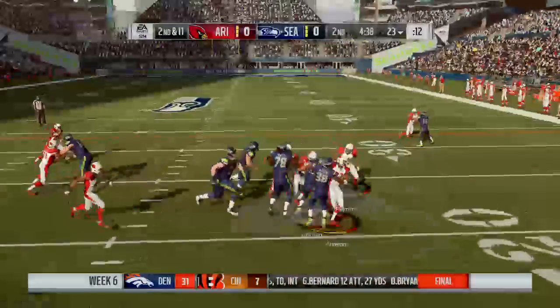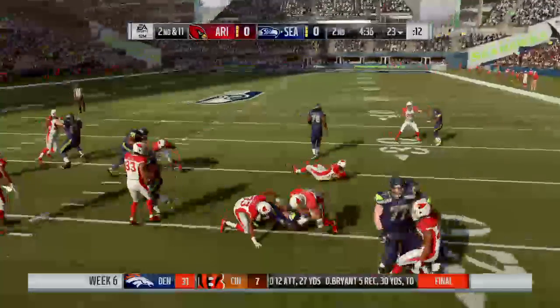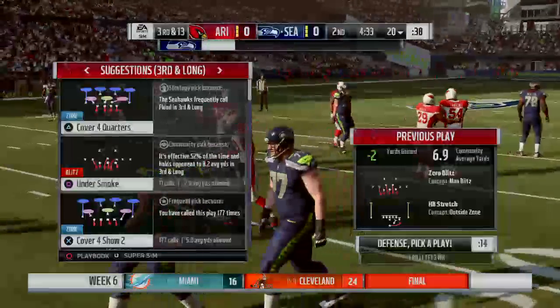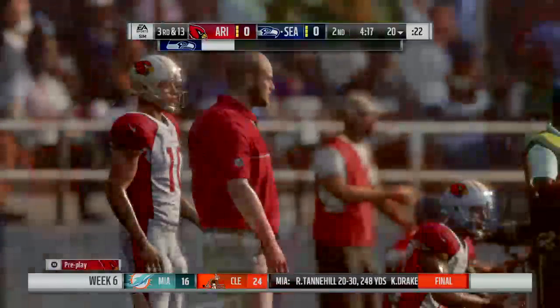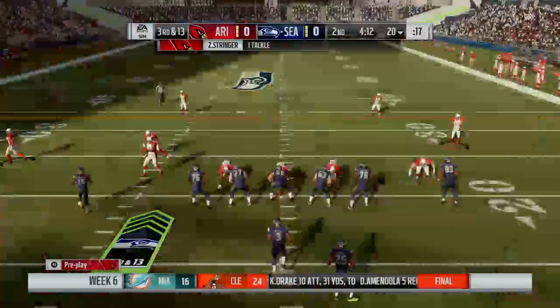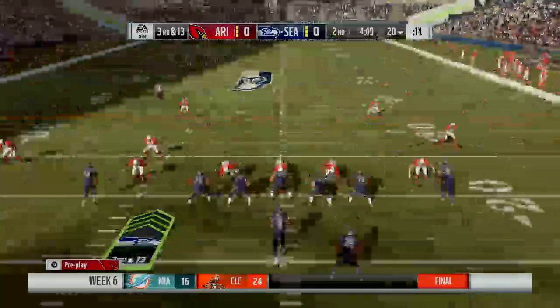On 2nd down, Johnson. And he got blown up on that play. Back at the 20. It's a loss of 2, now 3rd down. Well, that one was over before it could get rolling. How about the D just knifing into the backfield and shutting that one down?